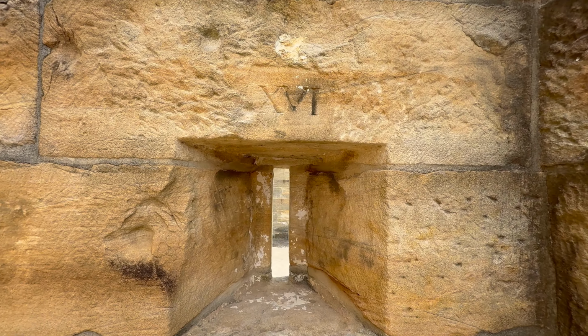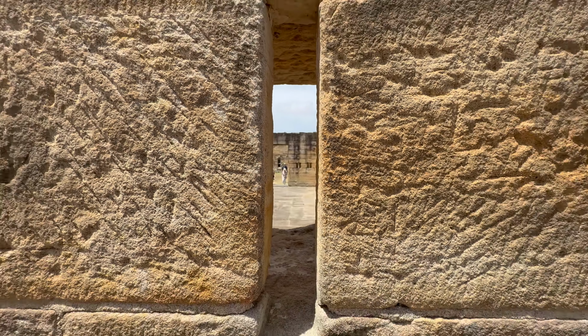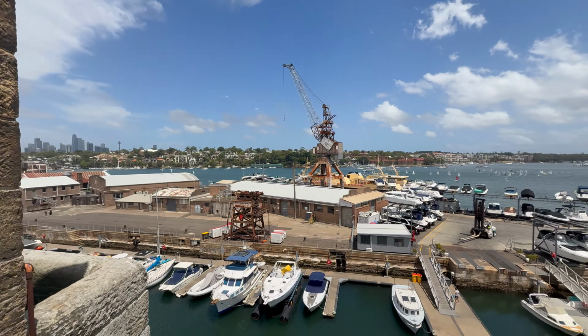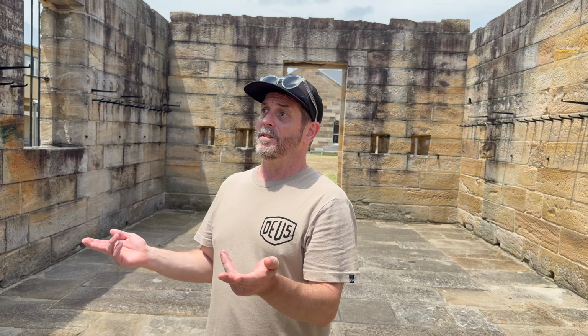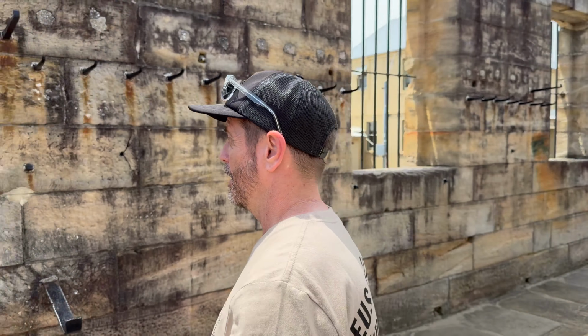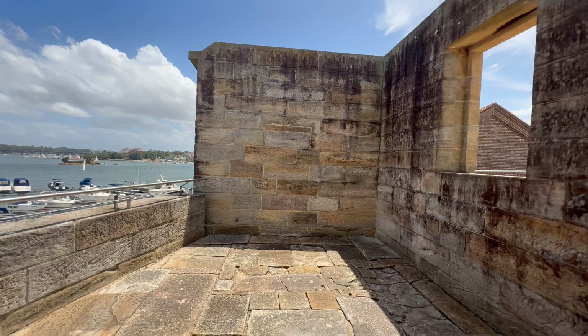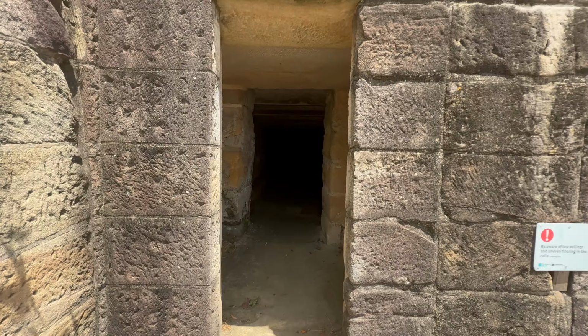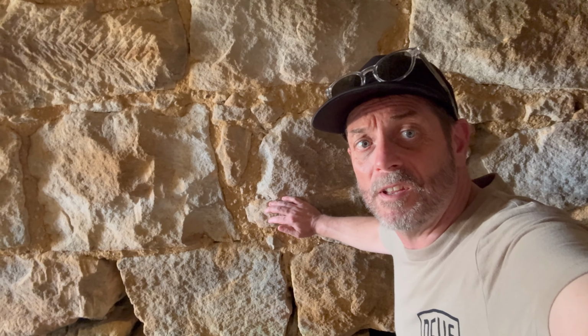From up here, it's hard to believe this place was once a penal settlement. Today, it's a UNESCO World Heritage Site and a unique window into Australia's convict past. As you walk through the convict precinct, you can almost hear the clinking of their chisels. These sandstone buildings were their prison. Imagine being stuck in here, solitary confinement. Not even tall enough to stand up.